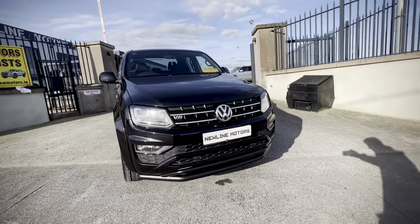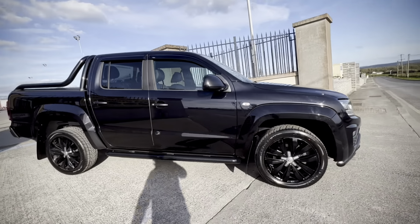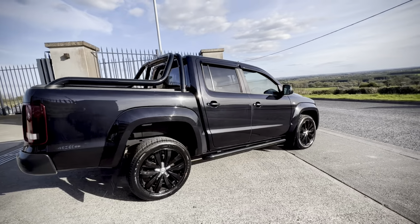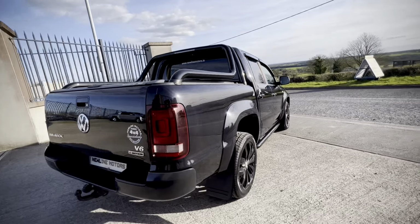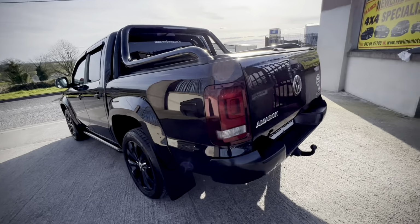We have this 2020 Volkswagen Amarok 3-litre V6 Highline Black Edition. This is an 8-speed automatic with only 51,000 miles, full Volkswagen main dealer service history, one owner from new, and it comes tested, serviced and with a warranty.